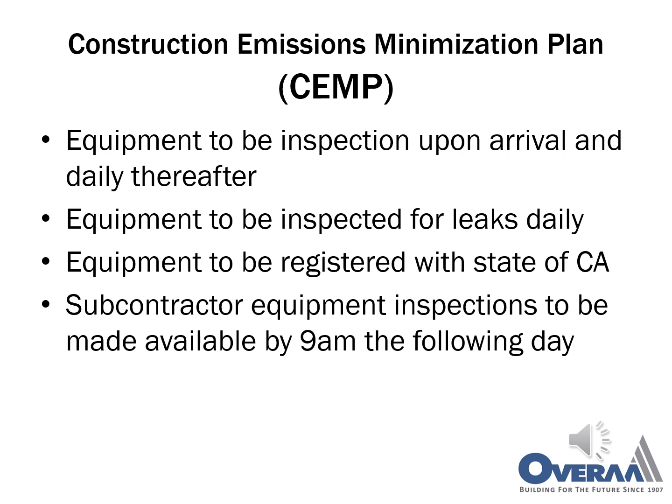Subcontractor equipment inspections and daily reports are to be made available to OVRA's Site Quality Manager, SQM, by 9 a.m. the following day. OVRA's SQM is to keep a record log of daily inspections reflecting which equipment was used on site each day and the status of each piece of equipment. Failure to provide equipment daily reports will subject the subcontractor to the non-compliant procedure outlined in the CEMP.